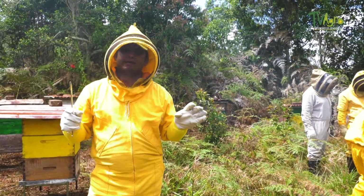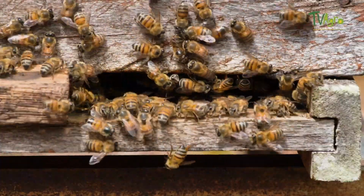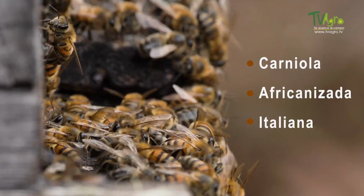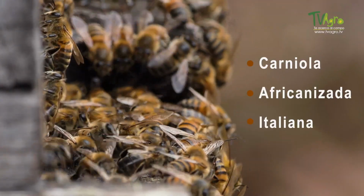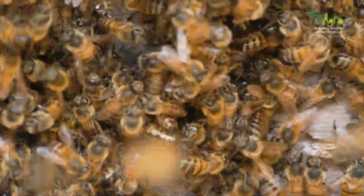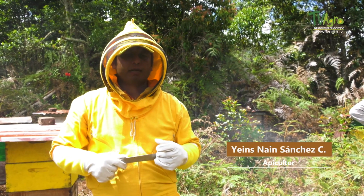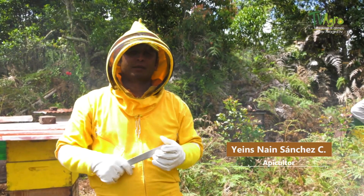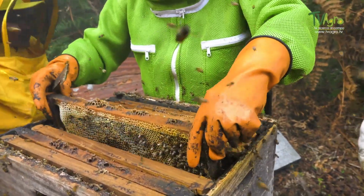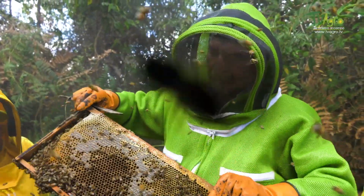Here the aggressiveness of the bees has decreased. The Africanization has practically diminished here, and we already have a lot of mixed race between Carniolan, Africanized or some Italian, but not pure. We have made crosses and then the aggressiveness has decreased. See, my colleagues are there working, manipulating the colonies. They do attack, obviously, they defend themselves like any animal if disturbed, but they do not have the aggressiveness that they had in previous years.